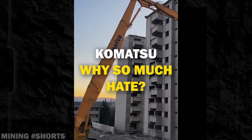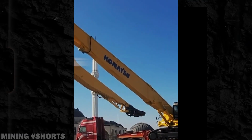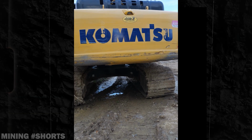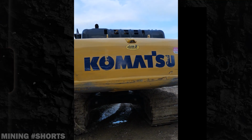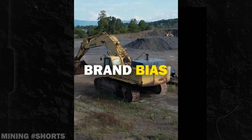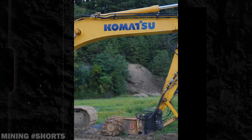So why does Komatsu get so much hate all the time? Have you ever noticed that whenever a Komatsu machine gets posted, the comments section fills up with people bashing the brand? But why is that? How does the world's second largest equipment manufacturer attract so much criticism all the time? Well, if you're a cat guy, a Liebherr fan, or loyal to any other brand, you're probably not going to have many good things to say about Komatsu. Nothing wrong with that, just the usual brand bias.